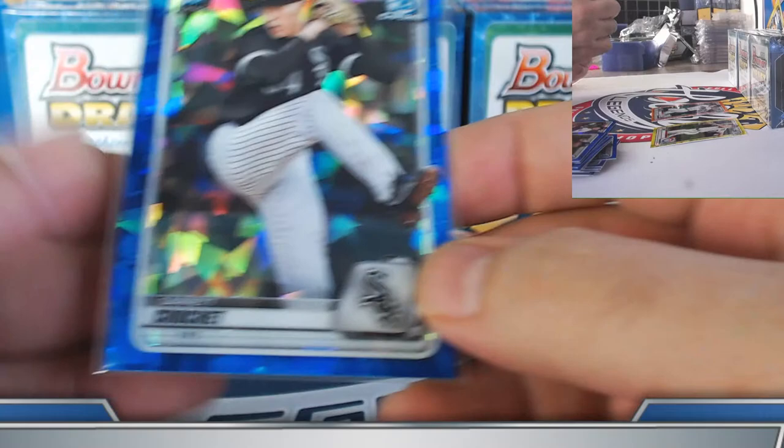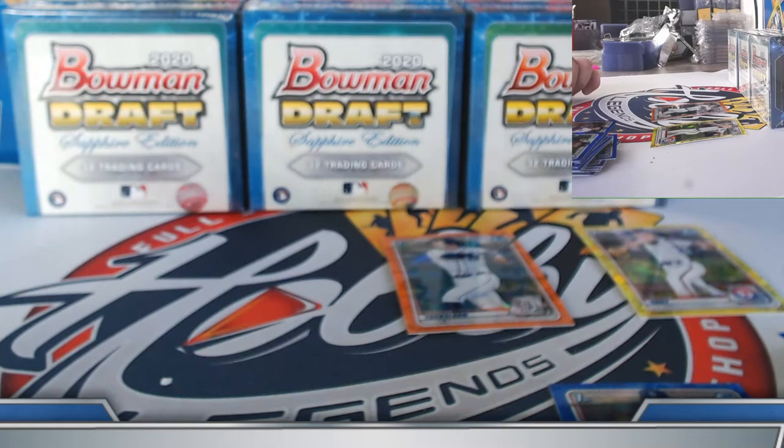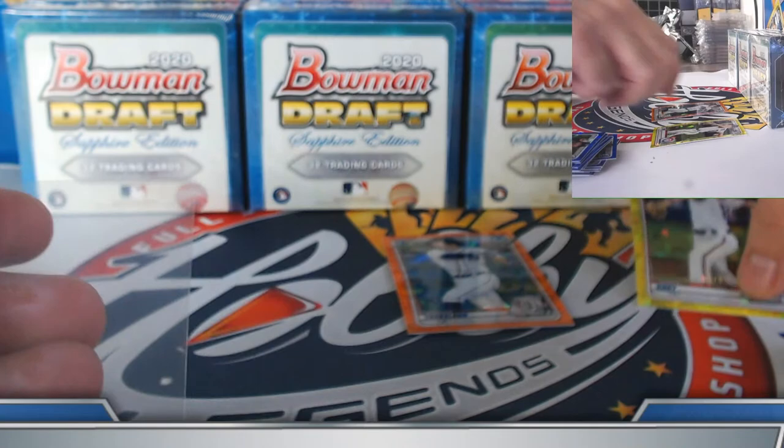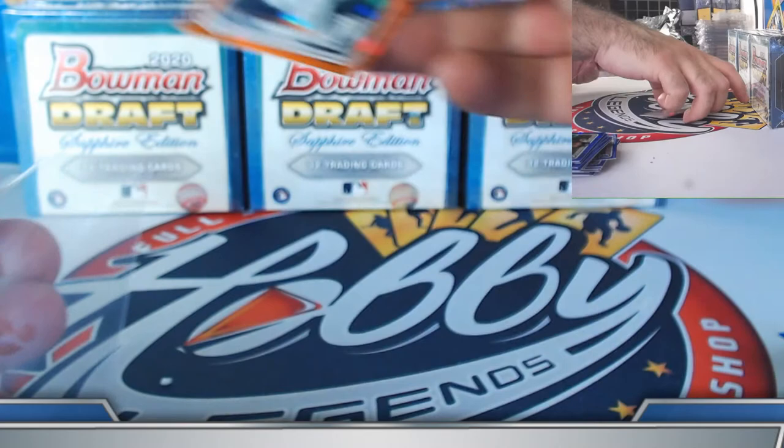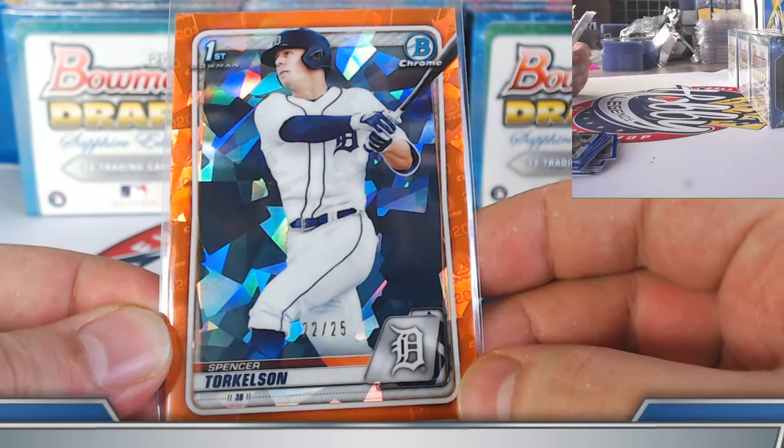First for the Garrett Crochet spot. Gets them on the board. Another for the Miller. $65 of $99 on the Takoa Robbie. And yes, congrats to the Torkelson spot indeed. Orange. And a pretty darn good looking one there indeed, right?